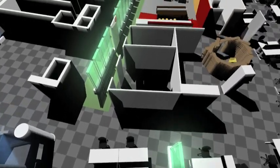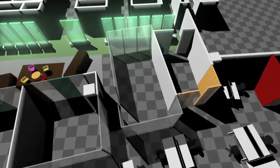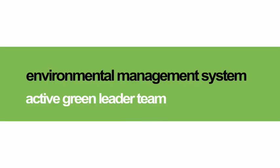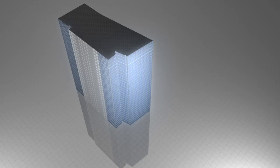In creating our productive work environment, sustainability was integral in all decisions from the very beginning. And now, with the continual monitoring of our systems and technologies, a thorough environmental management system, and an active Green Leaders team, our fit-out is a leading example of how sustainability can operate in a commercial office tenancy.